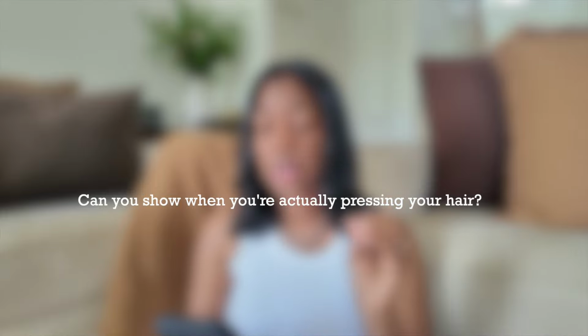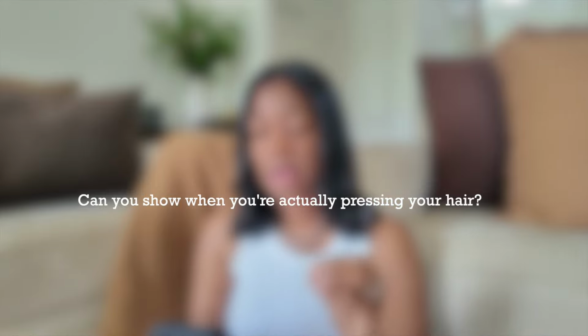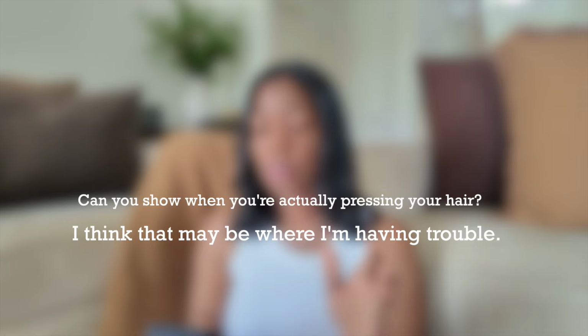All right, next question. Can you show when you're actually pressing your hair? I think that may be where I'm having trouble. I showed this on short form video on Instagram and I believe on TikTok. But I will definitely pop up a little bit here so that you can see how I'm going about straightening. I want to talk more specifically about this technique.